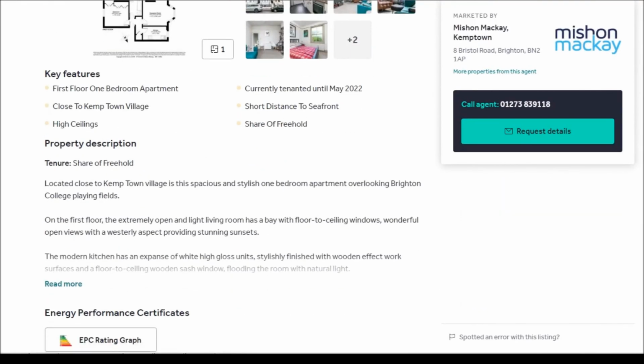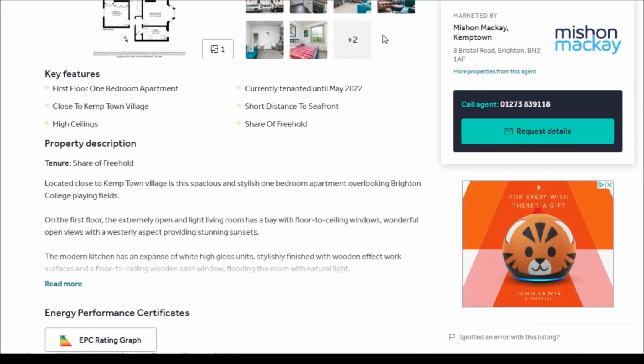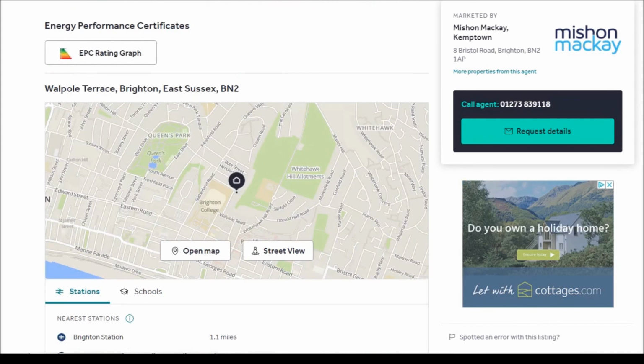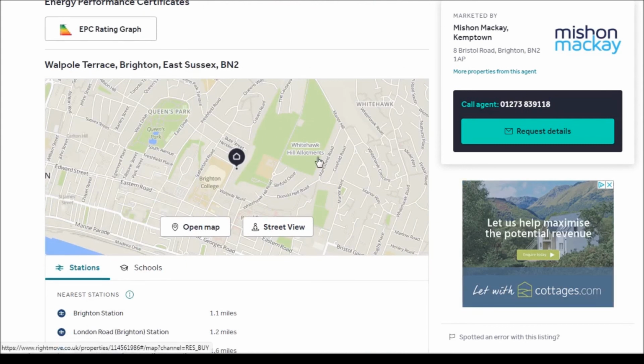Key features: first floor, 1-bedroom apartment, close to Kemptown Village, high ceilings. Currently tenanted, unfortunately, till May 2022. So if you did want to move in there, you'd have to wait a little while. Short distance to seafront and a share of freehold. I'm not sure what share of freehold means. I don't know if that means that obviously it's a flat, so 2 people maybe. I don't know how that works, to be honest. I'm going to give up on that one. I'll do some research and find out the next time I see that.